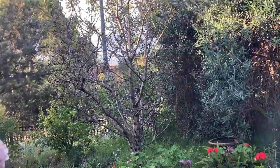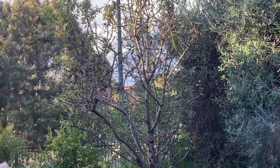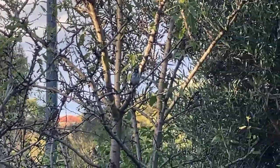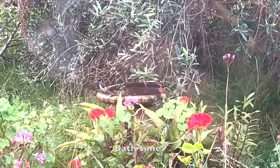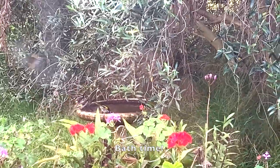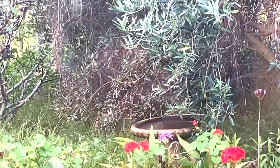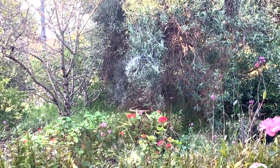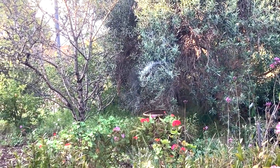There's a lot of them in the almond tree. Birds outside, the holy honey eaters having a bath, really having a great time. They're all in the olive tree and the almond tree. A lot of them.